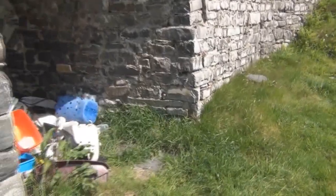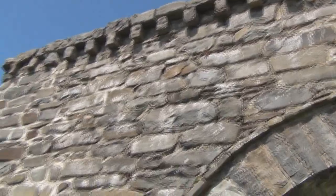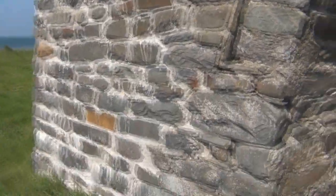Go down the side. Oh, rubbish tip for somebody, obviously. It's been well preserved. So that's the limestone kiln that was used many years ago.